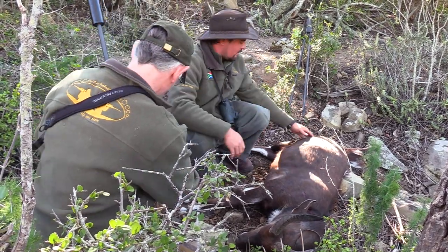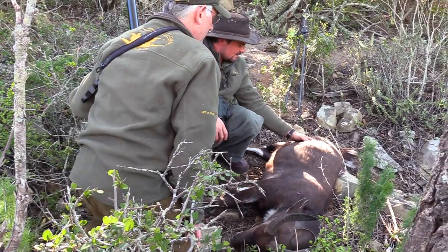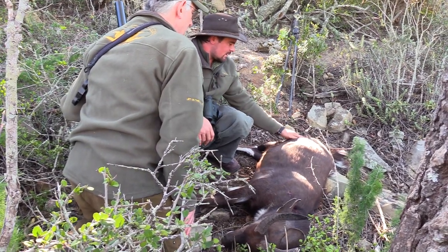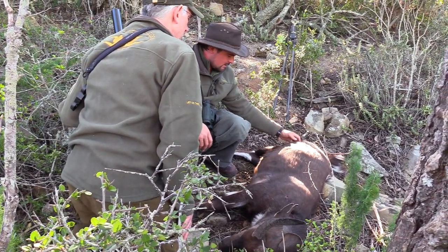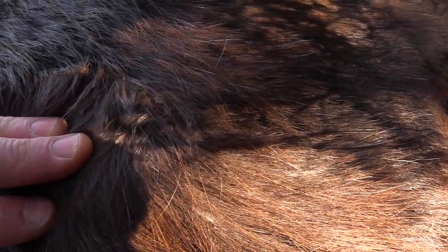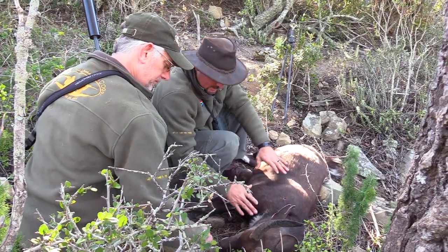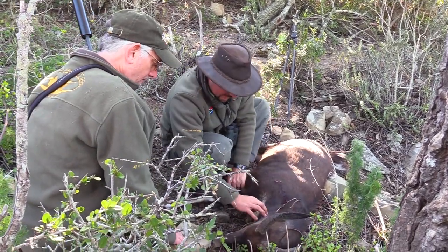Look here, there's some fighting marks on his back as well. Check there, he was obviously being hit there by another one. Horns in the butt. But this makes it. Look at the thickness of his neck.